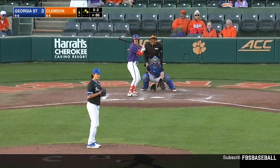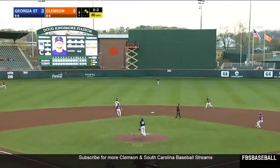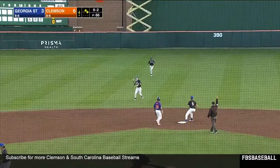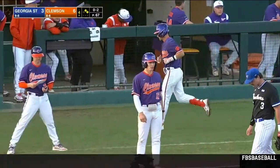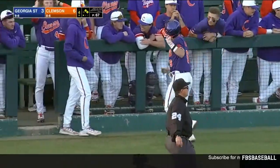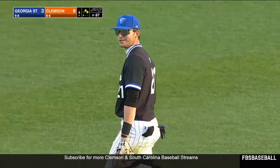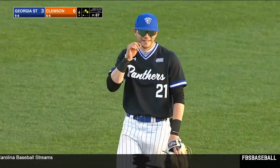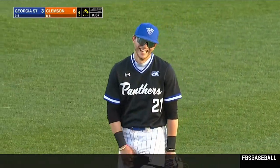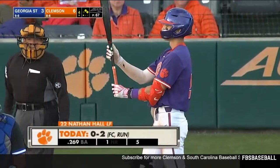Well, surprisingly, Bertram has yet to sacrifice this year, swinging away with two strikes. Ruiz, the shortstop, puts it away for out number one. Because you think at some point he's going to be the one to come through. In fact, Tigers just two sacrifices so far on the year by Hall and Jarrell. One away, runners on first and second. Lights have come on here at Doug Kingsmore Stadium.